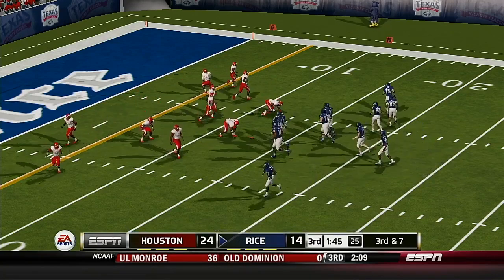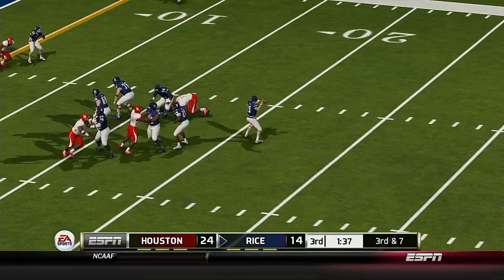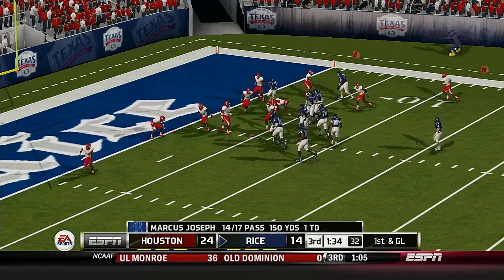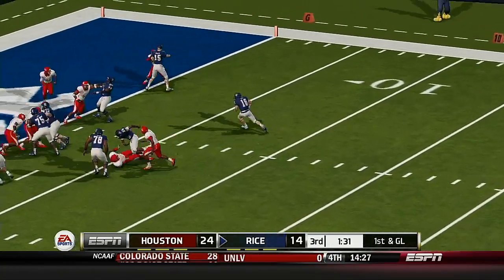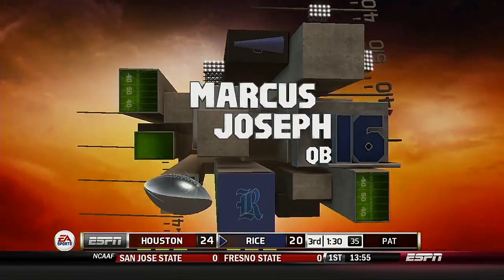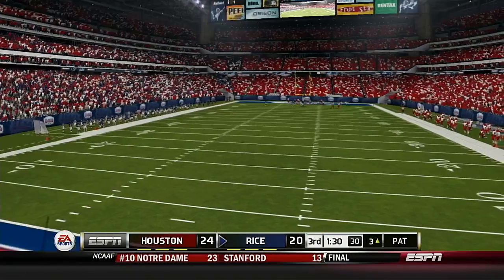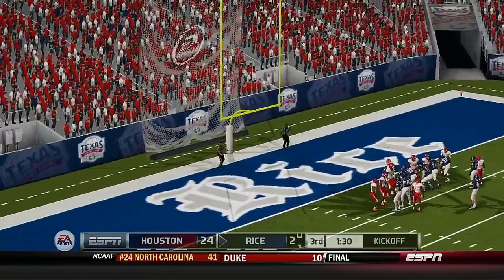Let's go. 3rd and 7 coming up here. Mike's 50. Ball on the 13-yard line. Green 9. Fires out to his receiver. Tackle around the 5-yard line. Let's go. That makes it 1st and goal. Touchdown, Owls. They're within a field goal. He makes the PAT.